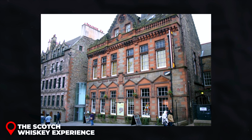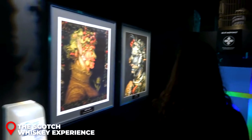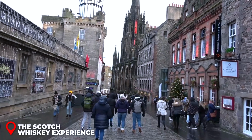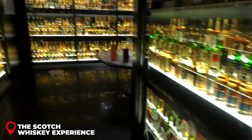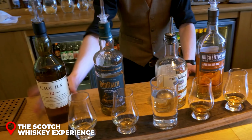The Scotch Whisky Experience. If you're kind of into optical illusions or have checked out similar museums on other trips, you've got to make the Scotch Whisky Experience your next stop. It's super easy to find, sitting right across from Camera Obscura. Now, this spot is all about whiskey. You'll get the full scoop from how it's made all the way to the best part, tasting it.